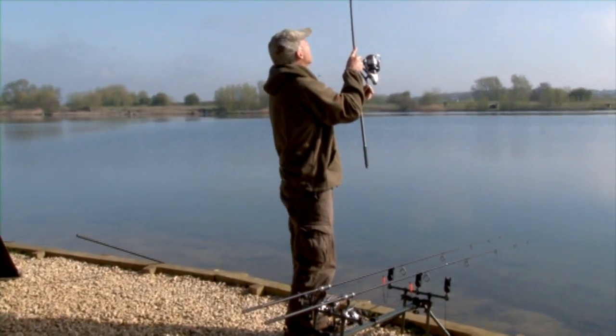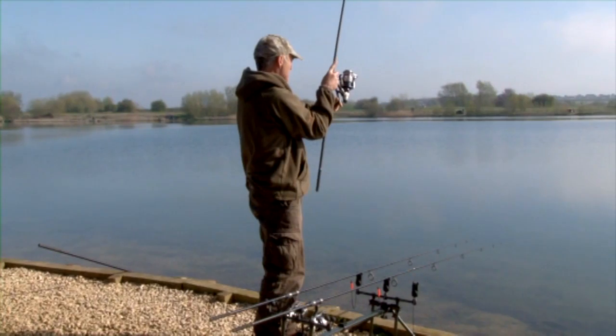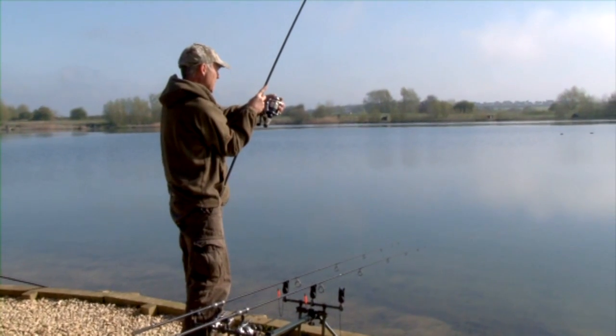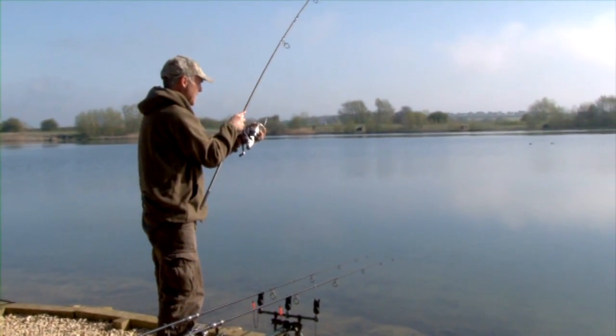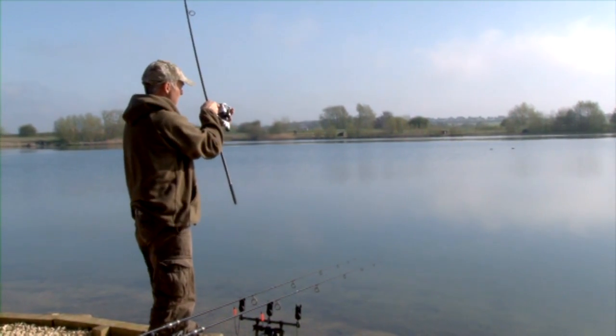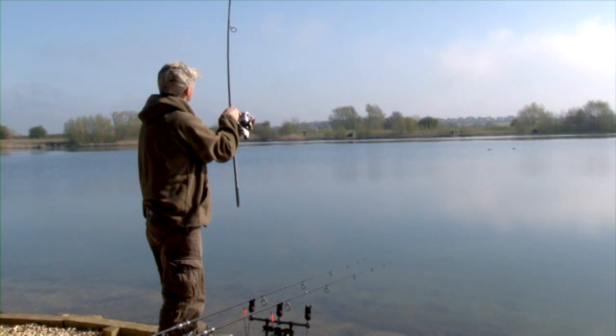Just cast this one out to a showing fish. They've just started showing in the last half an hour. I've been out there 5 minutes. Just shows, like I was saying yesterday, a little re-chuck can make all the difference.